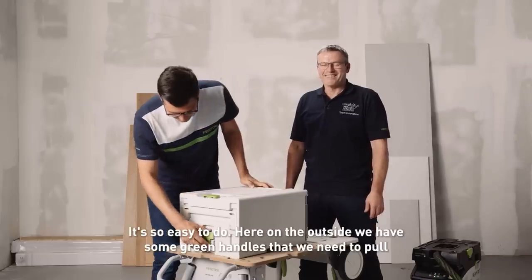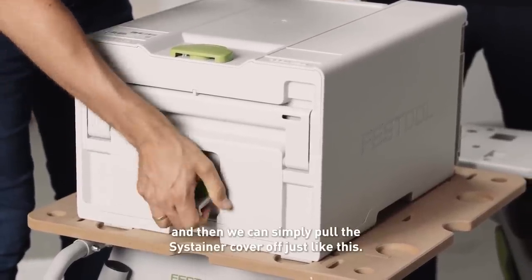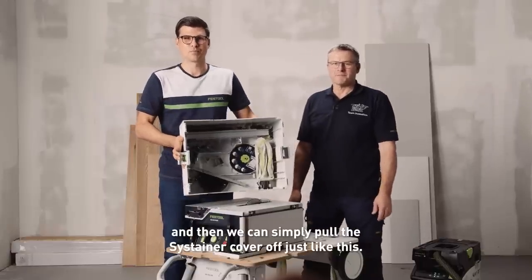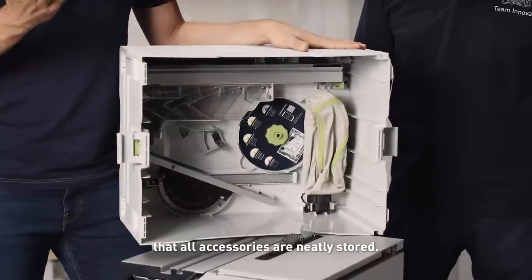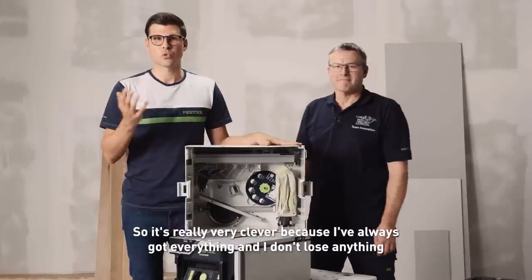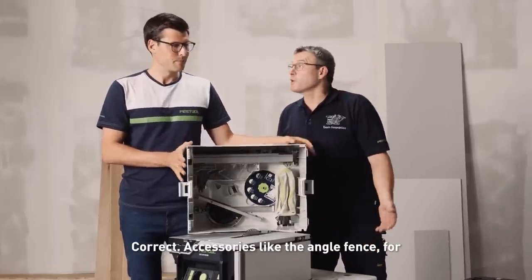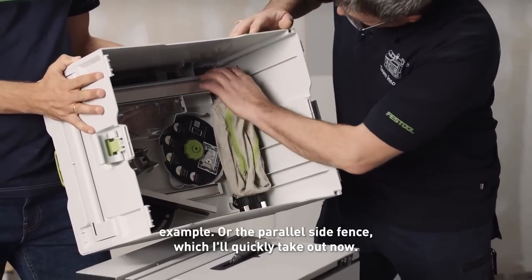It's so easy to do. Here on the outside, we have some green handles that we need to pull. And then we can simply pull the Systainer cover off, just like this. And when we look inside the Systainer cover itself, you can see that all accessories are neatly stored. So it's really very clever, because I've always got everything and I don't lose anything on site or when I'm on the move. Correct. Accessories like the angle fence, for example, or the parallel side fence, which I'll quickly take out now.